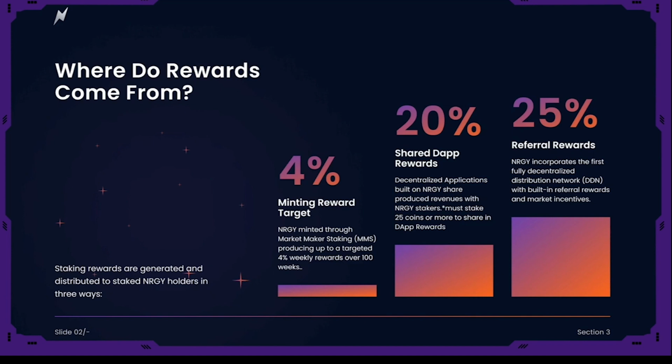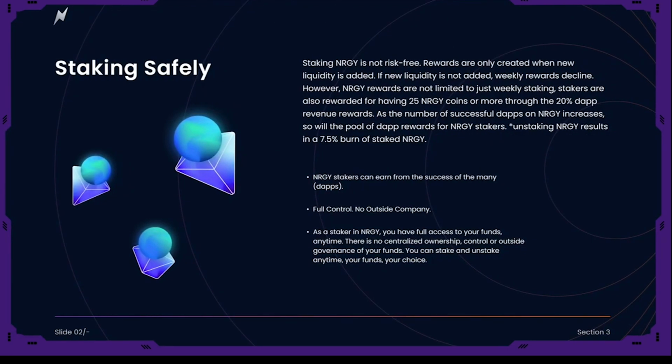The incentives for the distribution network to share energy, to share dApps, to share music, to share whatever is in the energy ecosystem. Energy itself rewards its users, its stakeholders, I should say, 25% for sharing. So if someone shares this out to the world, 25% of that staking revenue goes back to those people, which is a huge referral incentive. It's unlike anything that's ever been done before. And it's all automatic. There are no intermediaries in between. It just goes right into your wallet instantaneously. You have full control of your money. Just so you know, there is no outside company. Once again, you earn from the success of the many. It's winning in the aggregate, is what I like to call this.